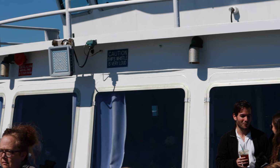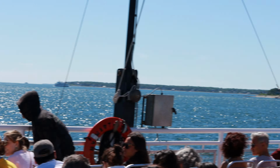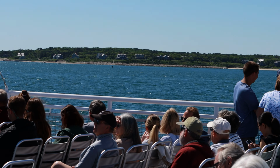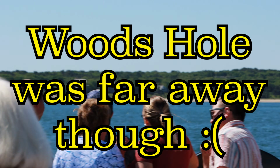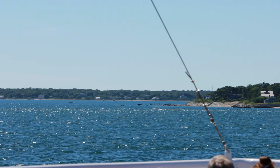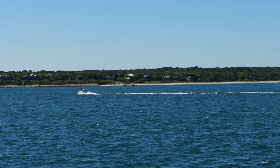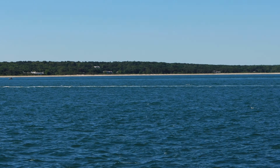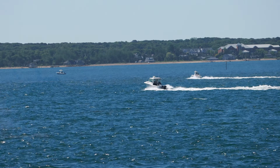Which ferry ride was better? I would say the cheaper ferry ride was better. The ferry ride from Woods Hole was cheaper, so that one was better. But either way, they're both good. It's just that the one from Woods Hole from Cape Cod to Martha's Vineyard took only 45 minutes, whereas the ferry to Nantucket took like an hour or an hour and 30 minutes, or one of the two.